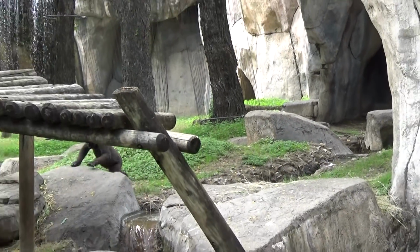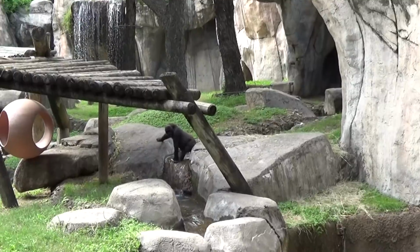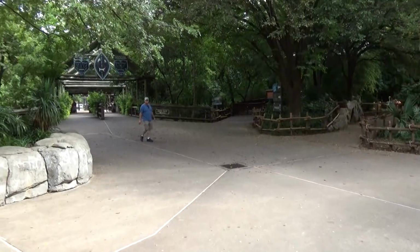But I like the zoo a lot. I can definitely see why people would put it in like the top 5 zoos in the country. I'm not sure if it'll be in mine or not. It could slide into that 4th or 5th spot. I haven't really put too much thought into it, but I'm really excited for the future and to see what they do here, because the zoo's nice and it's just going to get better.